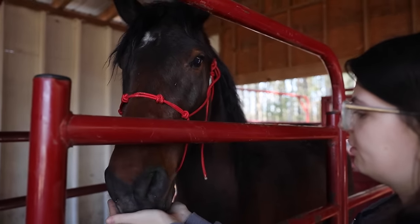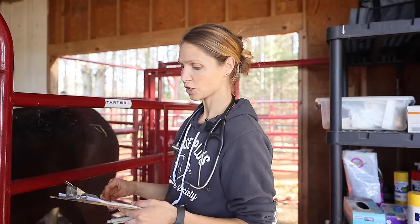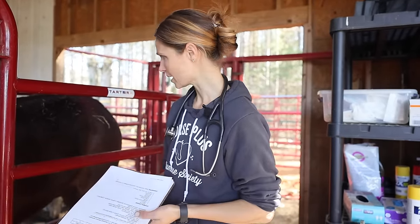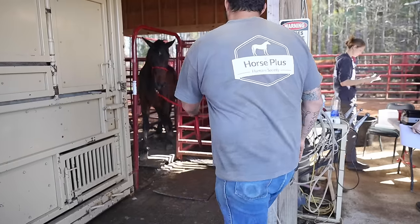Oh, he saw about it, and actually that might be something numbing. This very good boy is a 3.5-year-old Mustang gelding. He doesn't look like he's had a ton of handling, but he's being a very good boy. And it doesn't look like he has any obvious health concerns. So we're gonna do all of his intake.